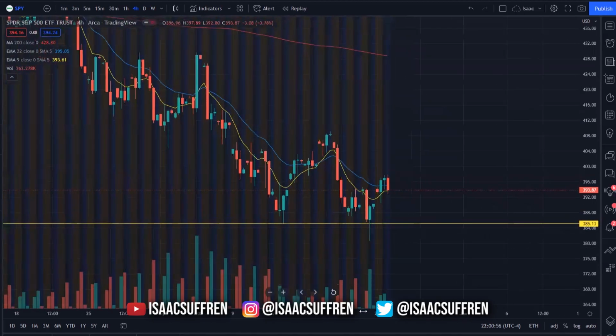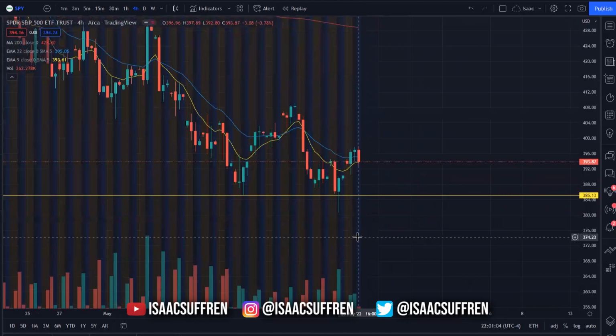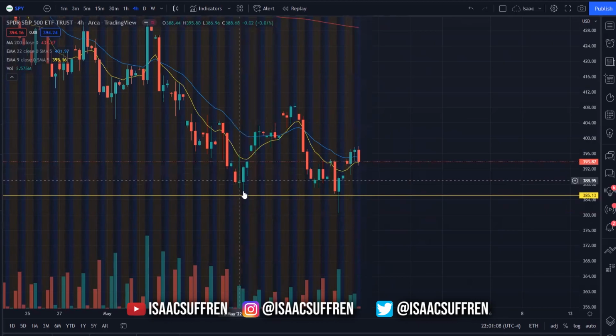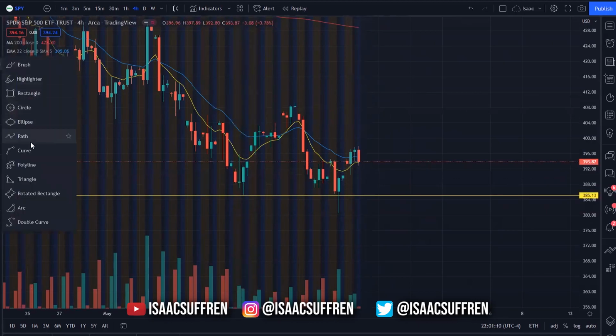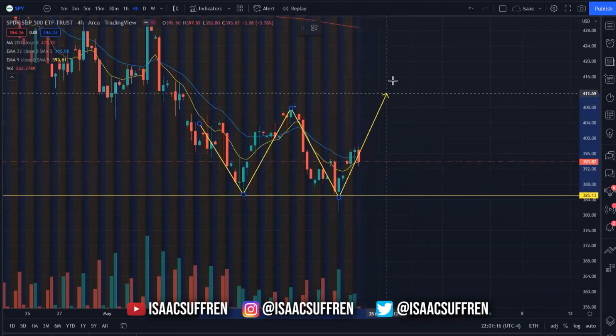So I was telling the guys in the chat, this looks like a really good double bottom setup. If you don't know what a double bottom is, it's a chart pattern. It's a bullish reversal pattern when you have obviously one bottom right here. And I'll show you really quick. We have our first bottom, boom. And we have our second bottom, and then we take off.